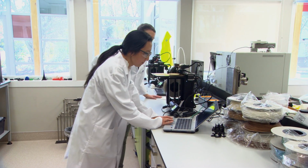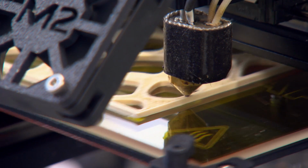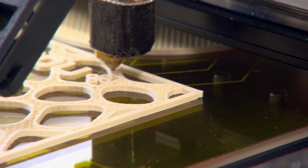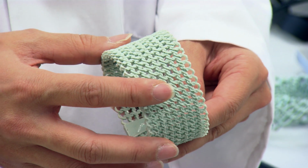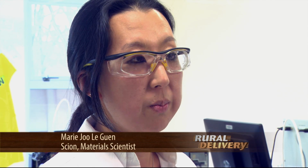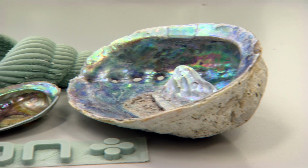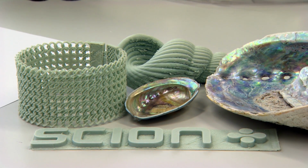My role here is 3D printing expert, so I'm working on the formulation that contains Paua shells and making sure that it's appropriate for 3D printing. Here I have a biocomposite that contains Paua shells. We want something which is biodegradable, and we are trying to get away from petroleum-based resources. So we want to make some plastic items which are biosourced, and the Paua shell is also an amazing biocomposite that we want to integrate into our filaments.